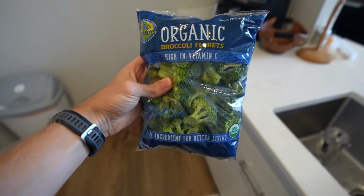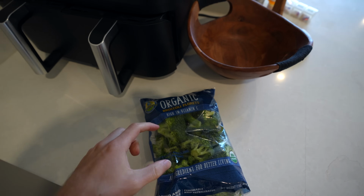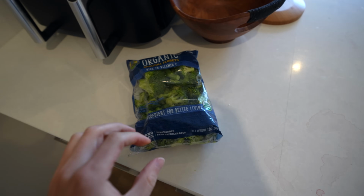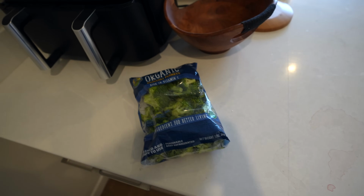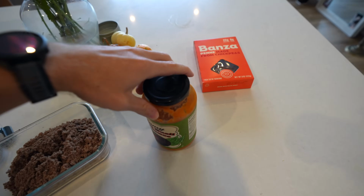And this, I'm actually gonna throw in the air fryer, because air frying broccoli makes it nice and crispy. So definitely highly recommend air frying your broccoli. It makes it taste so, so good. We'll just use a little bit of olive oil spray on those guys. Also salt and pepper. And then we're gonna have some of this pasta.